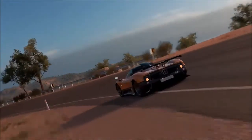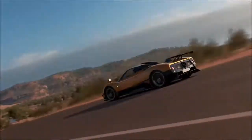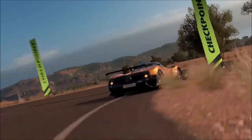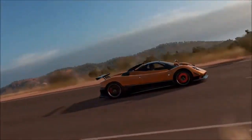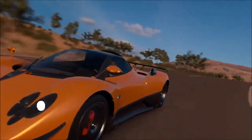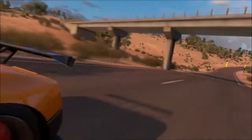Now, it's no news to you guys who have been around on the channel for a while that I adore a Pagani Zonda, in particular the F. I consider that to be the finest supercar ever made. It's perfect in every way. It doesn't need to be any faster. It's just perfect. The craftsmanship, the engineering, the design, nothing can be improved.